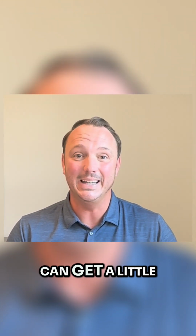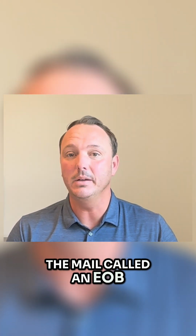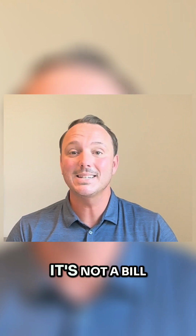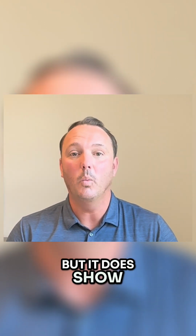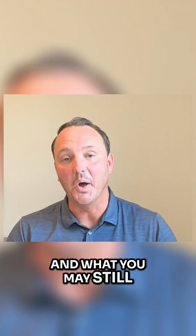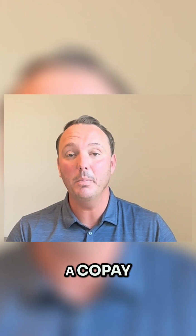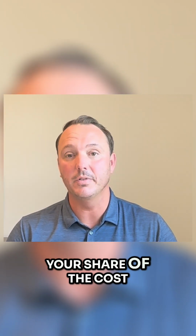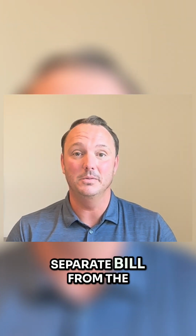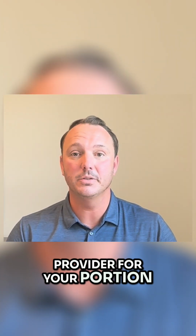Now here's where it can get a little bit tricky. You get something in the mail called an EOB, or explanation of benefits. And this is the part most people find confusing. It's not a bill, but it does show what the provider billed, what the plan paid, and what you may still owe. And yes, that amount might include a copay, deductible, or your share of the cost. Then, after all that, you may get a separate bill from the provider for your portion.